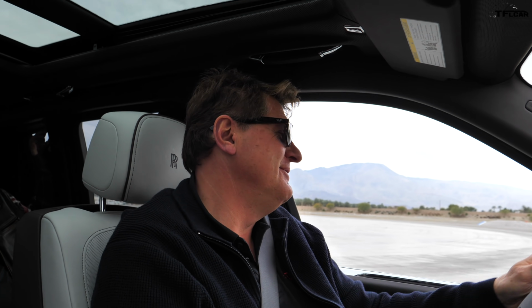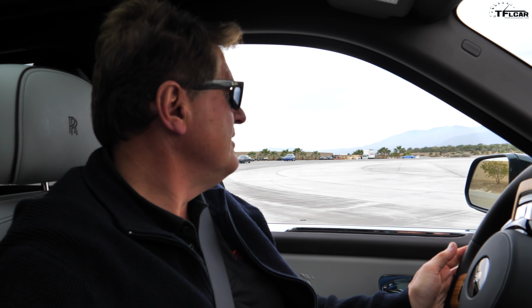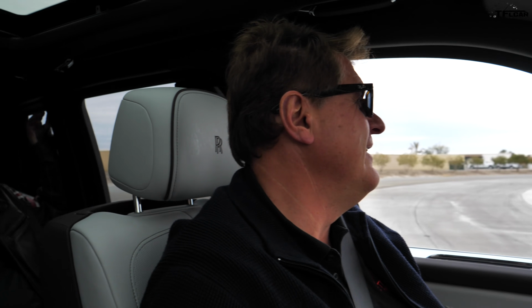Well, I was thinking a Bentley Bentayga, right? Because that's probably the closest thing. Sorry, what did you just say? I said a Bentley Bentayga, which I feel sick all of a sudden. Which is probably the closest that competes to this Rolls-Royce. Bentayga started about $225,000. This starts at about $100,000 more and is about what? 1.5 times as big. It's a big vehicle.